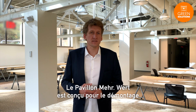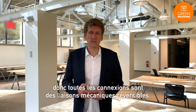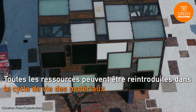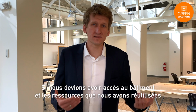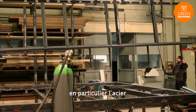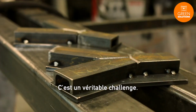The Mehr.WERT.Pavillon is designed for disassembly, which means that all of the connections are mechanical, reversible joints, and all of these resources can be returned into the material life cycle, leading to another building in the future. And if we had access to building or material passports about the resources that we used, specifically referring to the steel, that process would have been much easier. This is really a challenge.